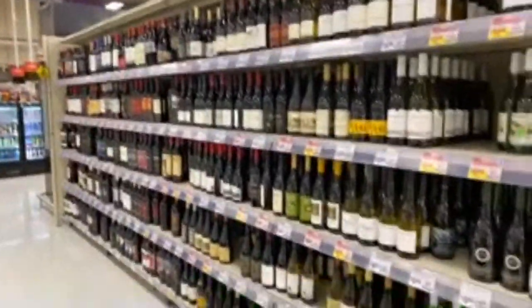Dos Equis, this is of course Mexican beer. They will send their people to come in here. Corona, Modelo, of course. I mentioned Corona without even thinking about coronavirus. But they have different types of beers, different flavors. And then of course wine.